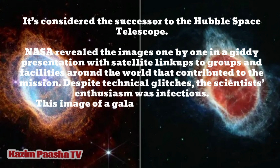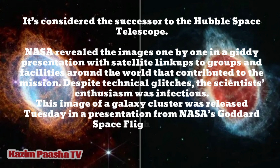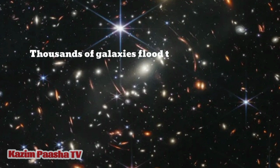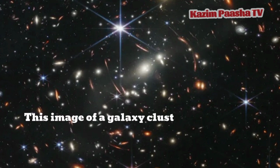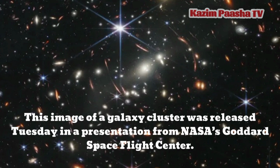This image of a galaxy cluster was released Tuesday in a presentation from NASA's Goddard Space Flight Center. Thousands of galaxies flood this near-infrared image of galaxy cluster SMACS 0723. NASA/ESA/CSA/STScI.